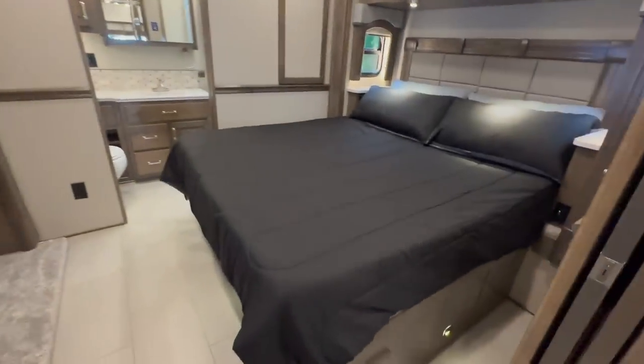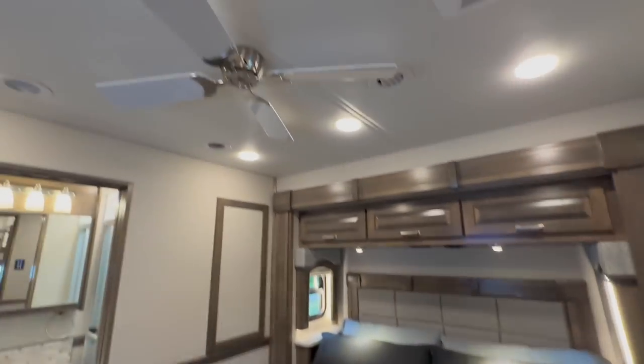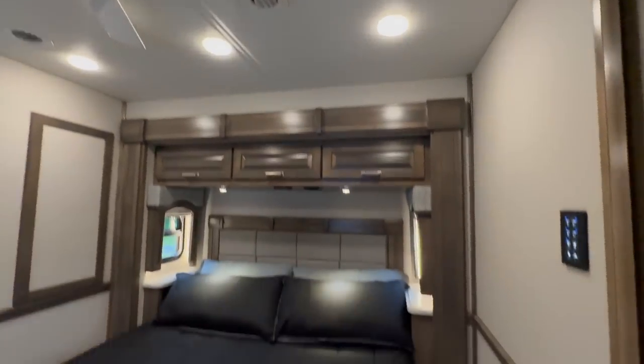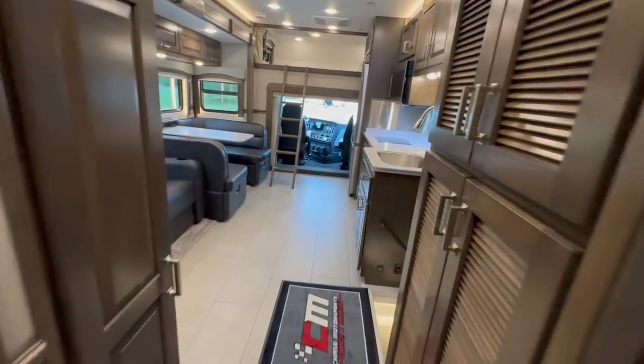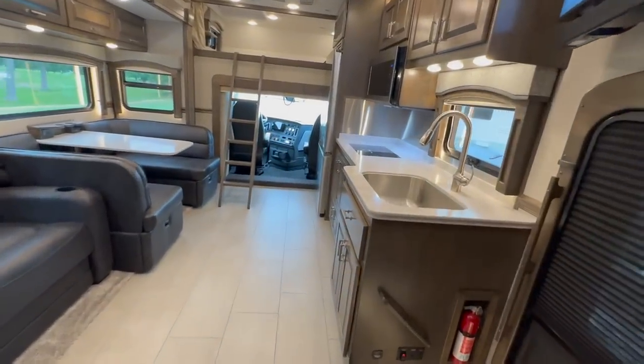All right. King size bed in the master. Overhead ceiling fan. Three roof airs. Okay. Before I forget, let's touch on that. I mentioned dual 3,000 watt inverters. So as you notice right now, the generator is not running.